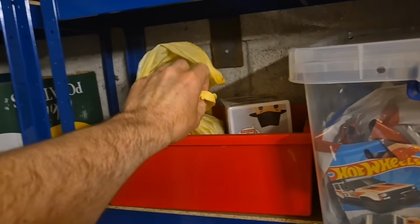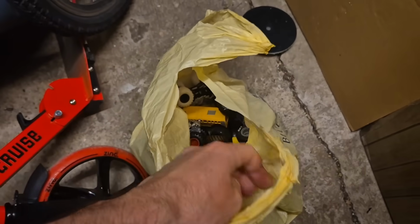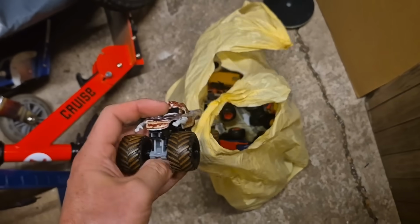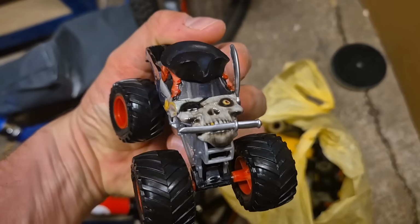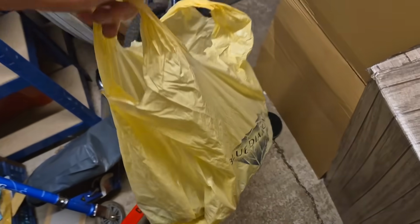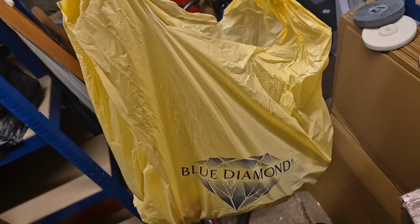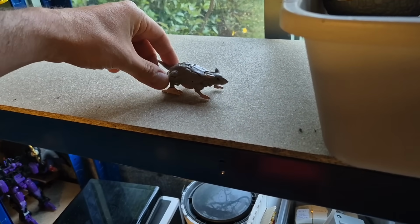I only listed these up last night. I always pick up Monster Jam monster trucks if I can get them cheap enough because they still sell really well in bundles. I paid 50p each for these and they're in pretty good condition. But that one there, 11 in total, so it cost me £5.50. That bag there sold for 35 quid. Look at that rat trap there. It's like the perfect little mouse, isn't it? Have a fair bit of fun with that one, I reckon.